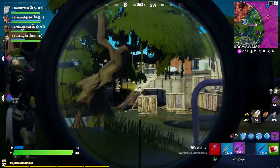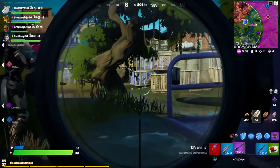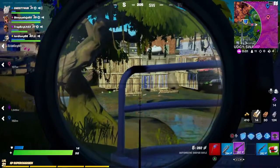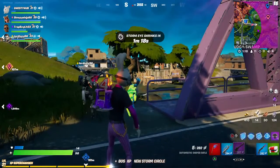Man, I wish I had a sniper right here. Yeah, they're useful. Okay, try not to waste your guys' ammo. I don't really like snipers, so.